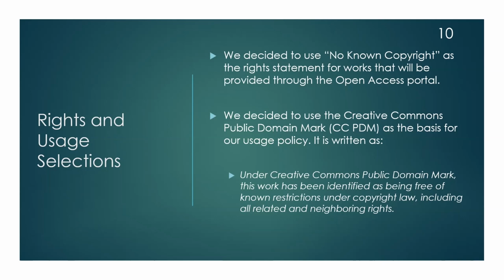These decisions make the most sense for the digital surrogates we are currently sharing via the open access portal, and for most of the digital surrogates we intend to share in the future. However, it is of course possible that other digital surrogates will require different rights and usage statements, and we are aware of that.